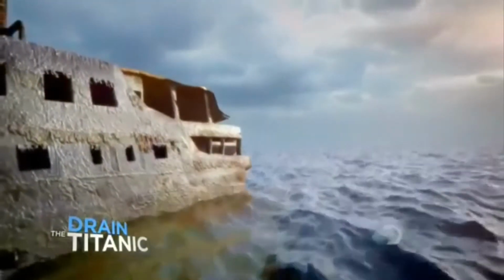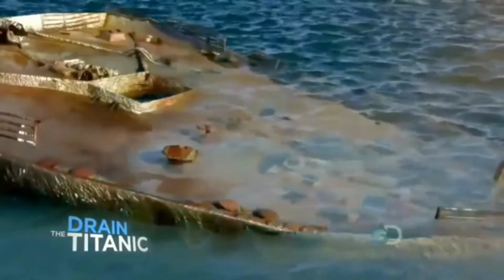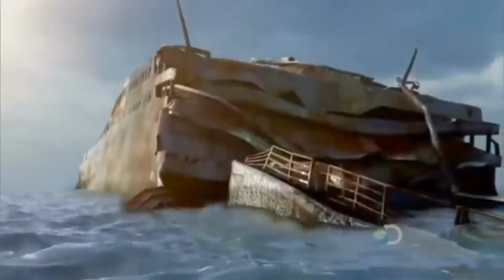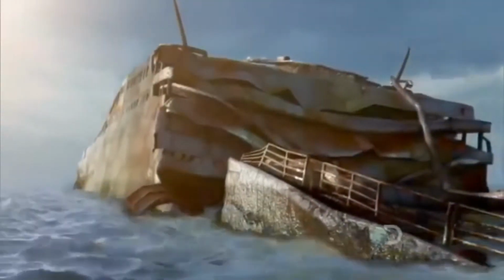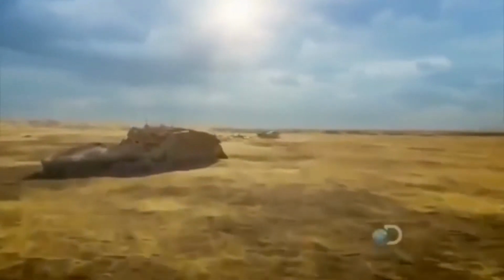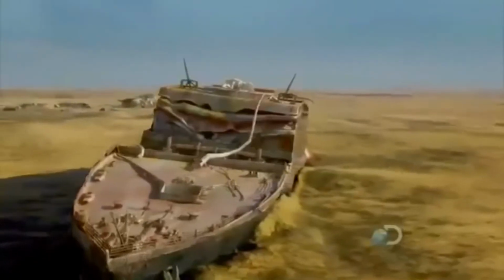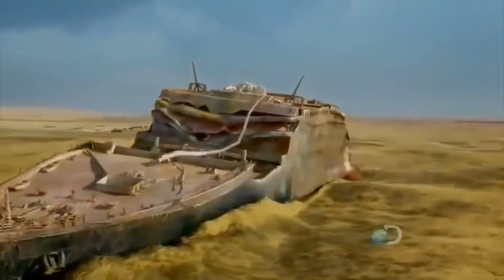We've drained the Titanic. For the first time, we can see the wreck in its entirety, in unprecedented detail. The stunning vistas unleashed by the new model bring the Titanic back to life. With the waters stripped away, her story is laid out in plain sight.